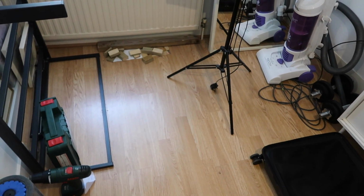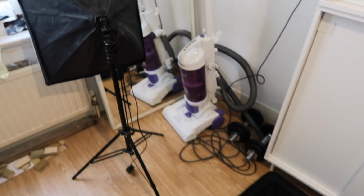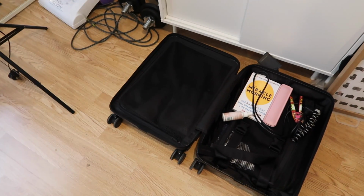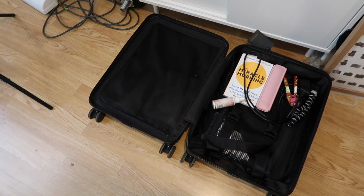And then in the office spare room, the bed is up on its side because this wall up here is where the beam will be going into. So yeah, this has had to be all cleared out. So I've just got the Hoover down here, filming lamp, and my suitcase, which is half unpacked and will be being repacked to head out a bit later on today.